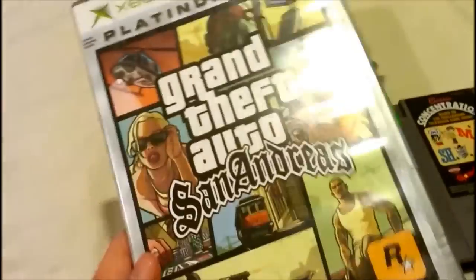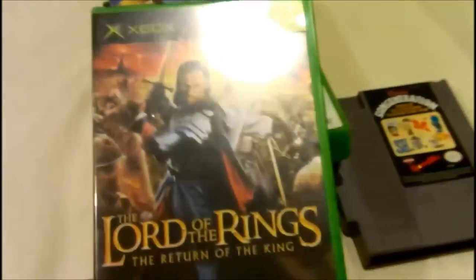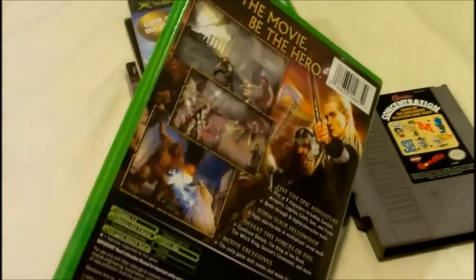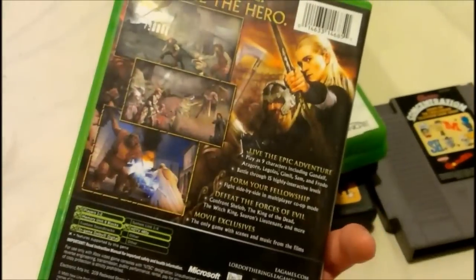First up, I got a Platinum Hit copy of San Andreas for Xbox. Lord of the Rings: Return of the King for Xbox. These games are actually really fun, like co-op beat-em-ups. I had a lot of fun with these games back in the day when I was younger. I played them on the GameCube, but I'm sure it's still the same thing here on the Xbox.